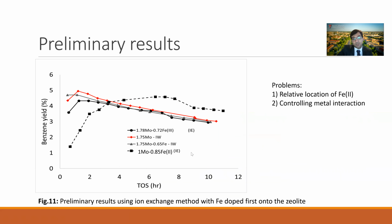So, some of the preliminary results from my research. Here we've compared molybdenum loadings and iron loadings using incipient wetness impregnation, and we see that it didn't really affect it. The line in red over here is just molybdenum, adding a second metal, iron, using incipient wetness impregnation. We didn't really observe too many improved results, and the same goes for adding iron in other ways, or using iron 3 as well. However, using a different amount of iron, using iron 2, which has a lower oxidation state, actually led to improvements in our benzene yield as well as stability, and that's indicated by these black squares over here. Some of the problems associated are that we weren't able to control the actual location of our iron, and we weren't able to control how the two metals were interacting with one another.